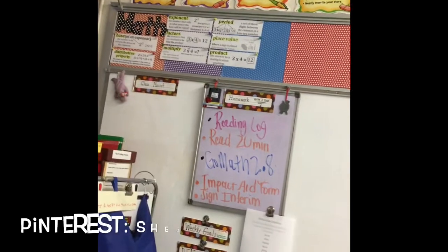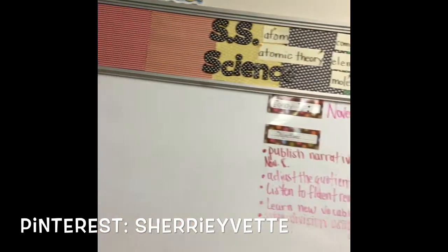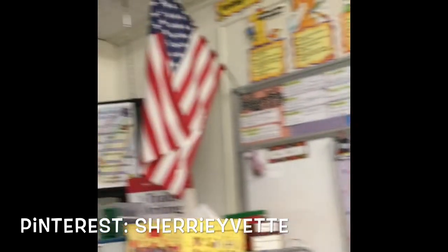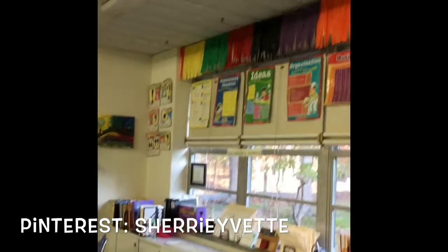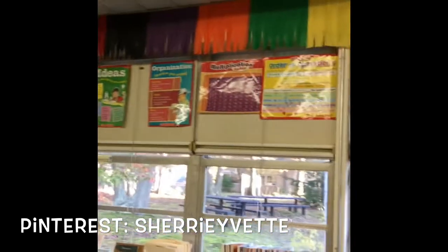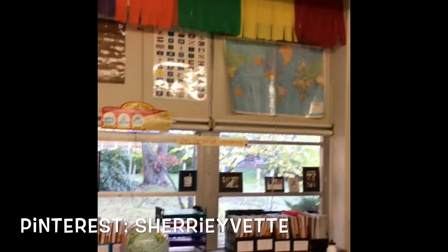So up there is my word wall. I just use scrapbook paper that I found in my closet just to make it colorful. Somebody walked in my room and said, "Man, your room is colorful." I'm feeling the whole colorful thing. I'm obsessed with streamers, so I made this streamer. It's super duper easy to make and brings color into my classroom.